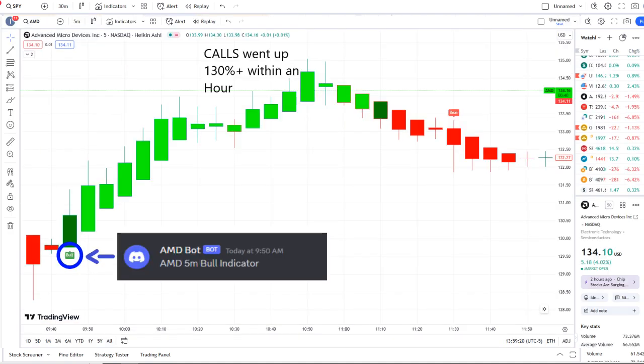So the home run of the day was from our AMD bot. Our AMD bot at 9:50 a.m. sent out a bull indicator, and from that moment forward, inflows crossed the midpoint to the upside, full strength on 42 vision, and call options went up 130% plus within an hour, guys.